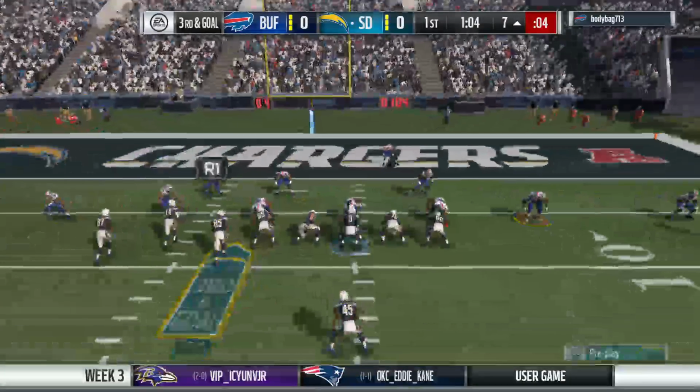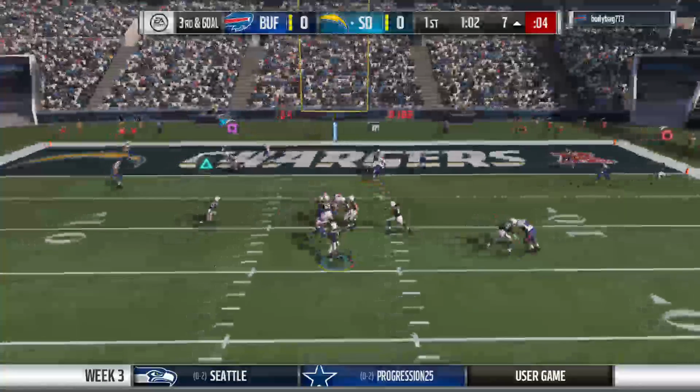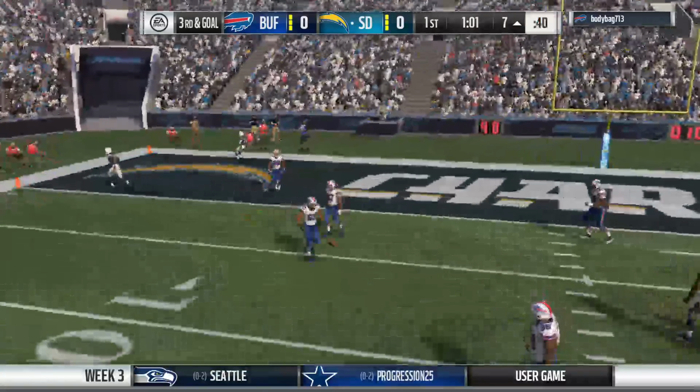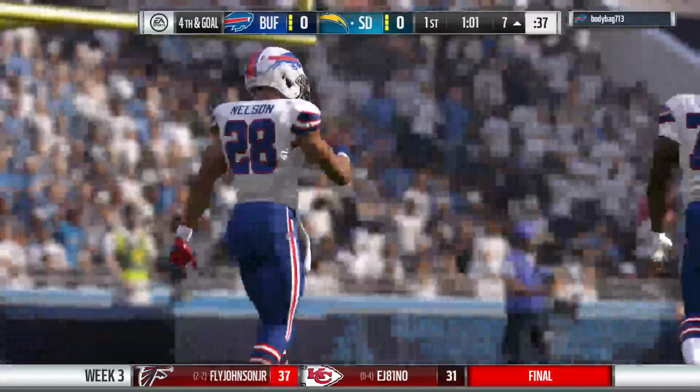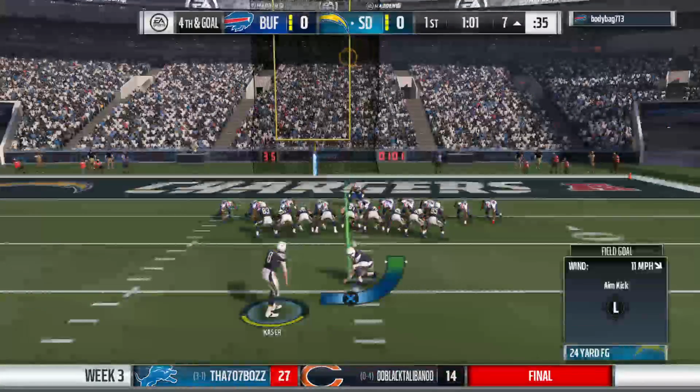Play clock winding down. Winston. Oh, the ball comes out on the hit, but they'll say it's incomplete. J.J. Nelson, the intended target. And that brings up 4th down.